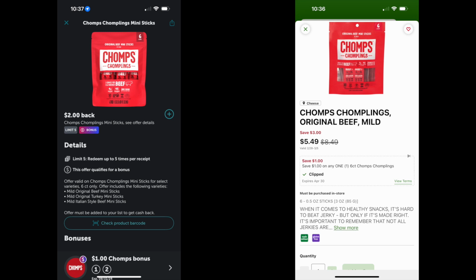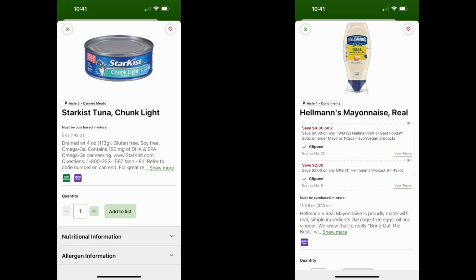$4.49. In addition to that, there is a $2 Ibotta rebate. So with that savings, that $1 coupon and that $2 Ibotta rebate, the price of these are going to be $2.49. So that's a good deal coming from $8.49 from the original price. So $8.49 all the way down to $2.49.